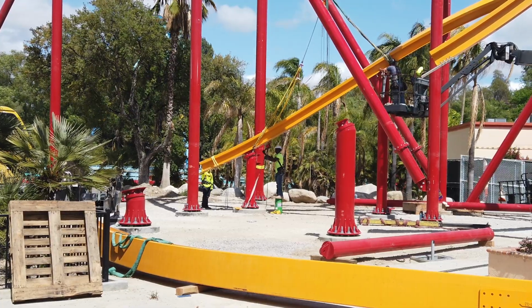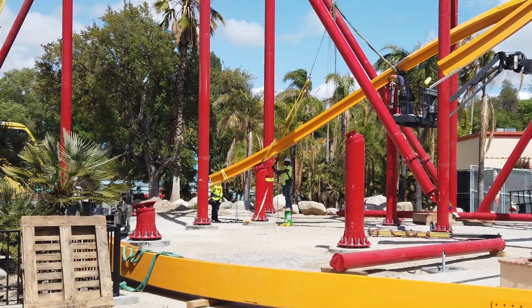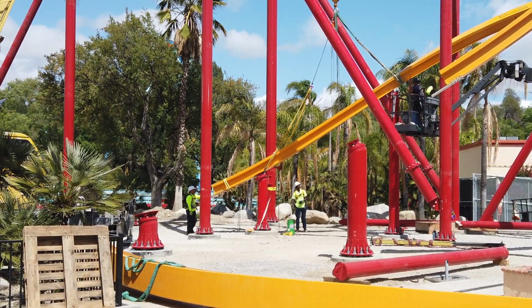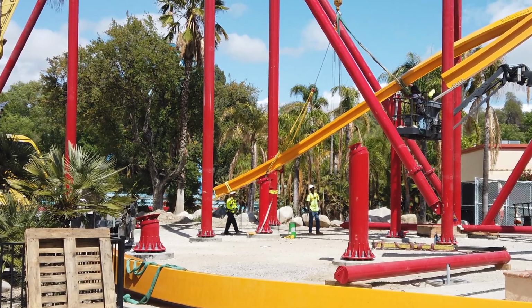The guy on the right has the chain that pulls it down, and the guy on the left can manipulate it side to side. They have the winch tied off to the support beyond it, right behind the one that they're working on right now. And that's how you do it.